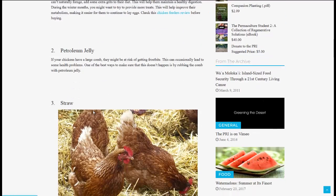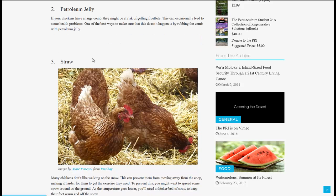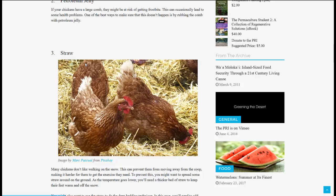Petroleum jelly, that's to cover the little crown or comb on the top of chickens, especially roosters, protecting it from wind burn, frostbite, that sort of thing. Also talks about good, clean straw. They like it for their bedding materials. They like it in the nesting boxes. They also especially like it for their walking pathways. They don't like to walk in the snow many times.